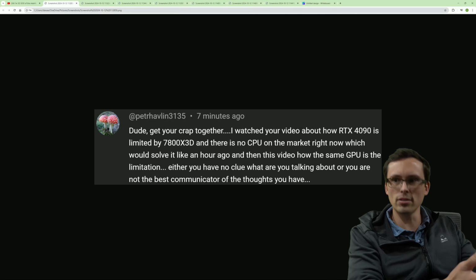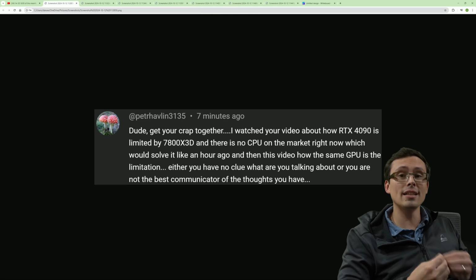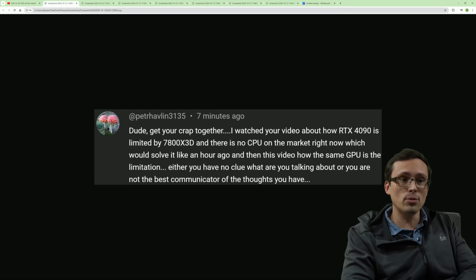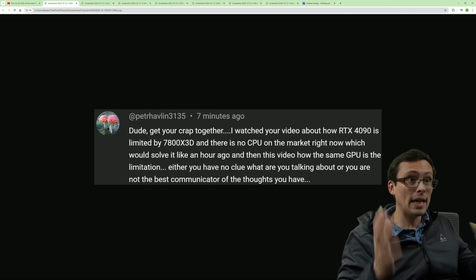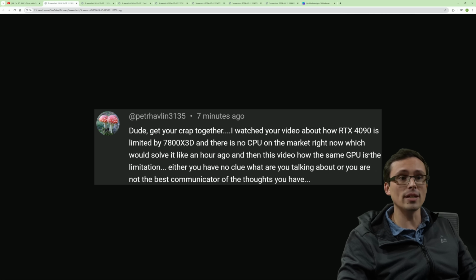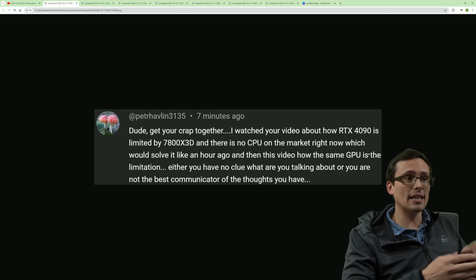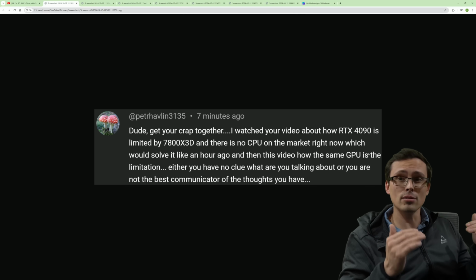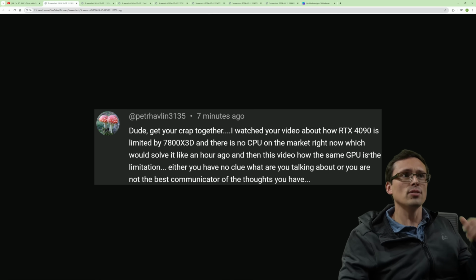Even at the same monitor resolution, and even within the same game and using the same graphic settings, you can be switching between being CPU limited and GPU limited depending on what is going on. So it is not in any way inconsistent to say that a 7800X3D can bottleneck a 4090, but also say that a 4090 can bottleneck a 7800X3D.